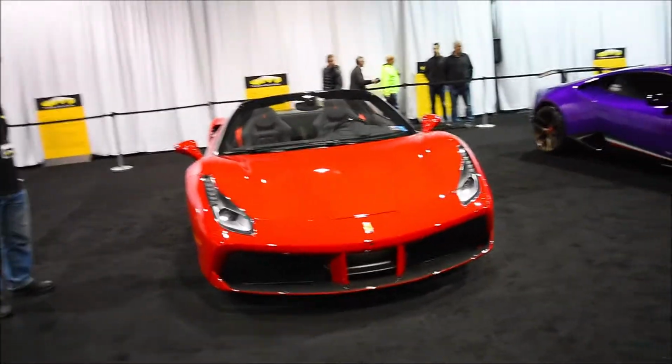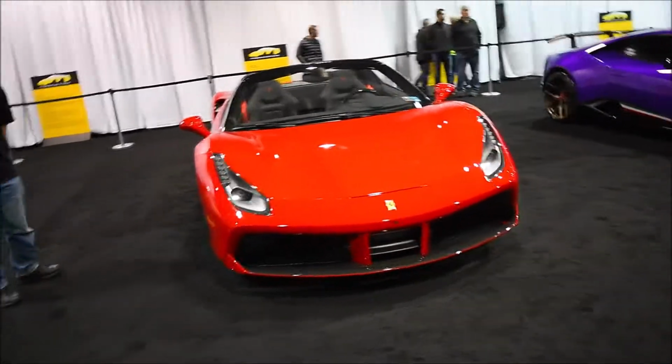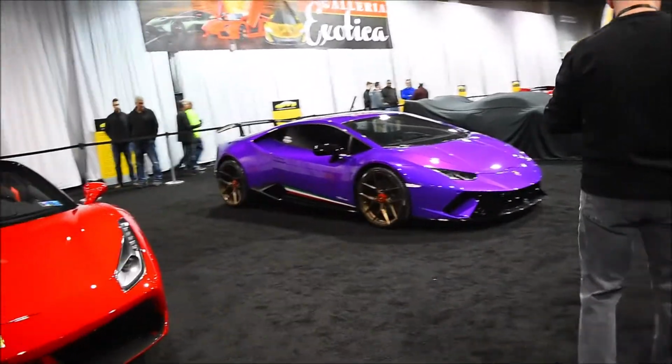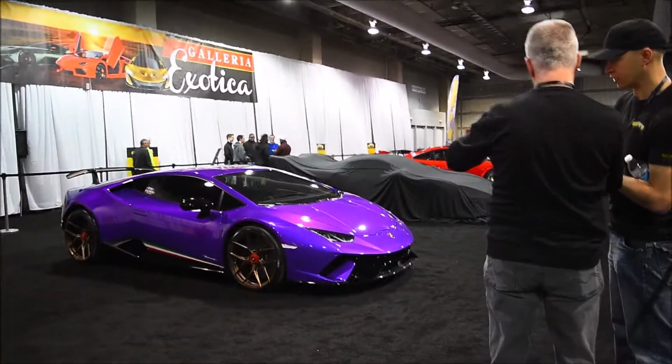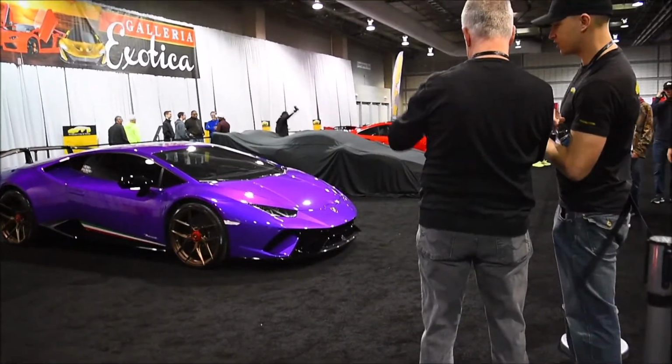We got a Ferrari 488 Spider. And we have Dr. M3's Huracan Performante right there. Then under the covers is actually the McLaren Senna. I'm not sure when they're going to be unveiling that.